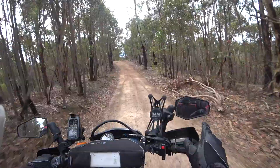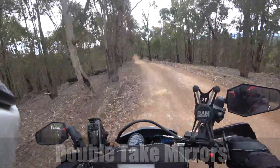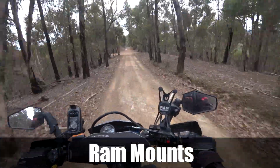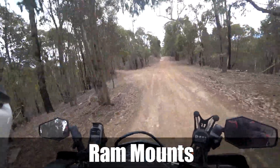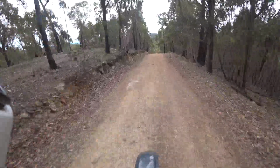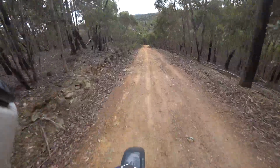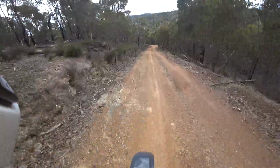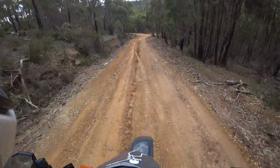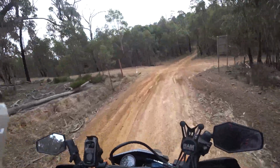One of the obvious ones are these double take mirrors. I initially bought them for the T700, and also thought, well, if I have these ball mounts on both bikes, I can quickly swap them over if I want. So that was the idea of them. The standard mirrors on the DR are pretty good mirrors. They're fairly heavy though when you compare them to the weight of these mirrors. Yeah, so I think you'd save a kilo or two just in weight with the mirrors.